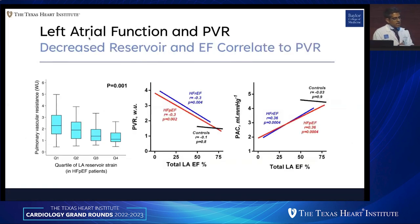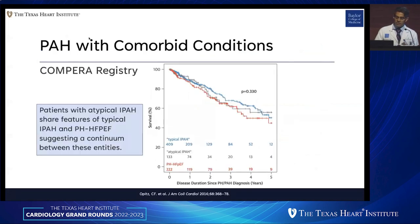And this is shown here again. If your resistance is higher, your reservoir is lower on the left there. And if your total ejection fraction is decreased, that correlates to higher pulmonary vascular resistance as well as abnormal capacitance.